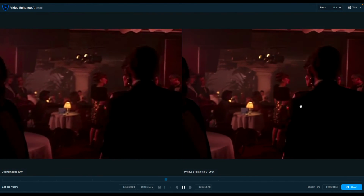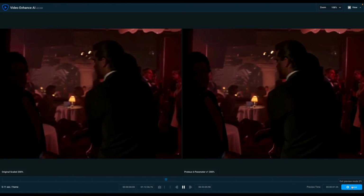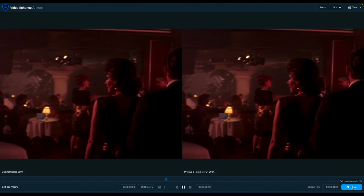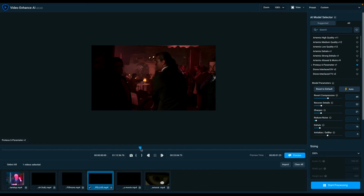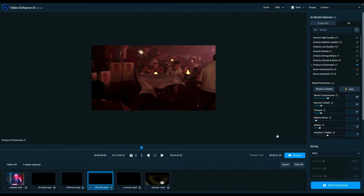So there is noise in here, but that's because it's shot on film. You know, it's not digital. This is actual film footage, so it's going to have some noise. I don't want to get rid of too much of that. I'm going to leave that intact. However, I do want to sharpen up some stuff. So let's go back to a different section here. I want to bring back some details.